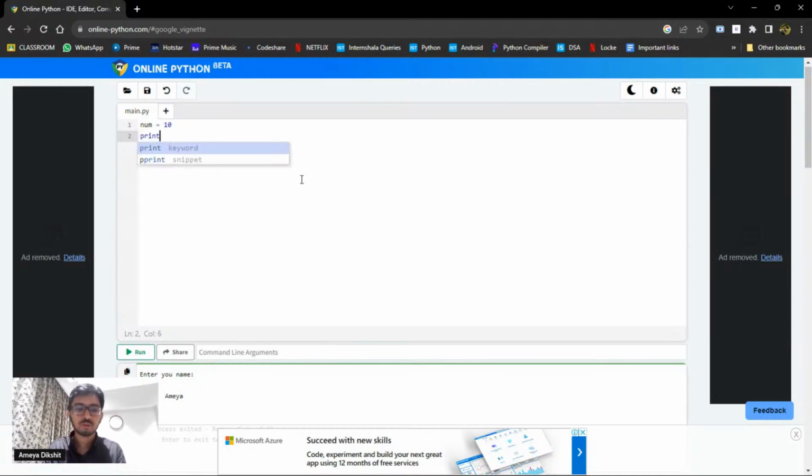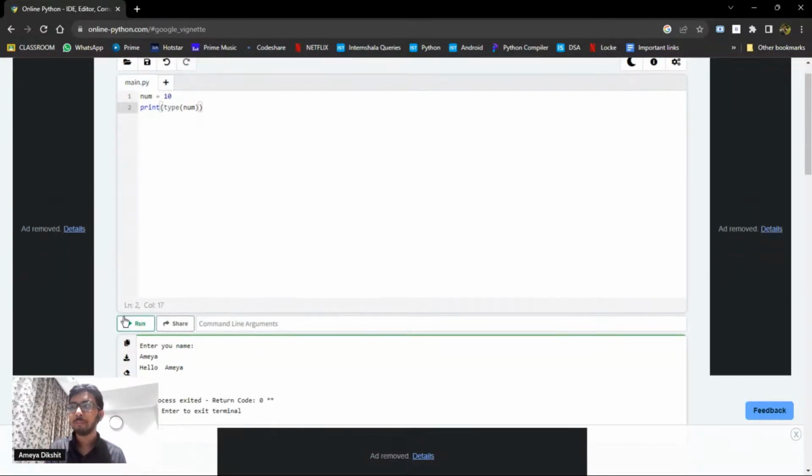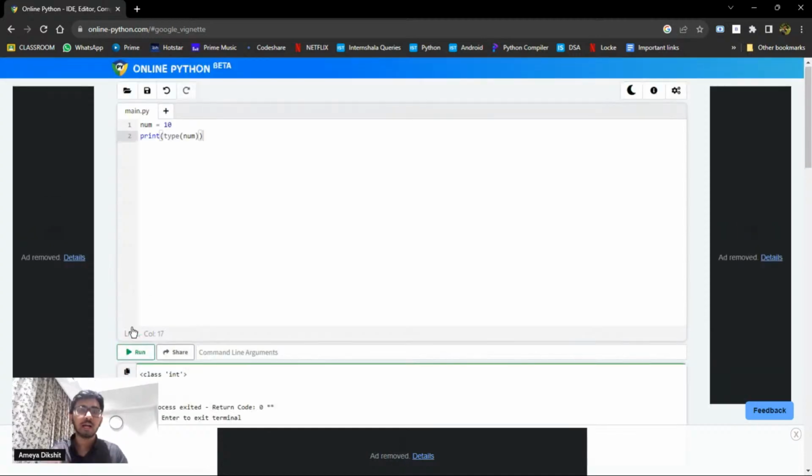So I will type print. Now to check the data type of a variable, we need to use an inbuilt function, that is the type function. Inside the print, I will write type brackets, and inside the brackets of my type function, I will write the variable name, num. What happened here is, firstly I assigned a value 10 to the variable number. Then I used the type function to identify the type of the variable. When I click on the run button, I will get class int. Int stands for integer here, so this tells us that the data you have entered is an integer.